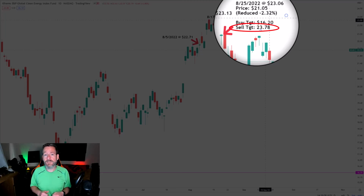is $23.78. And although that's pretty close to where we are right now, I want to continue peeling off profits, as this is a particularly large position and I'd like to lower its per share cost.